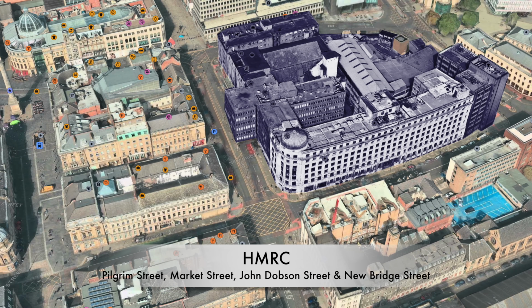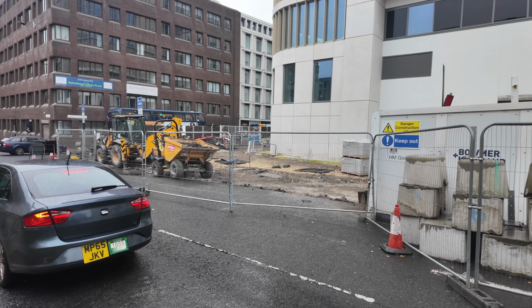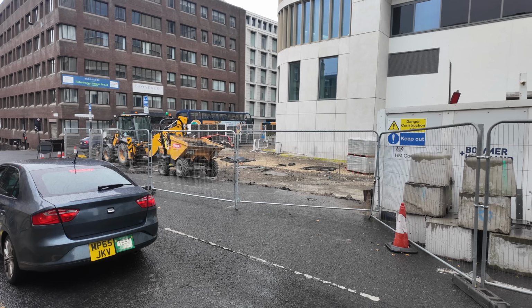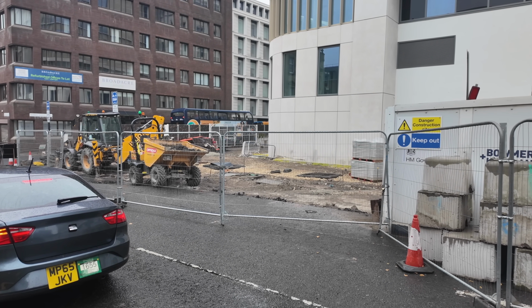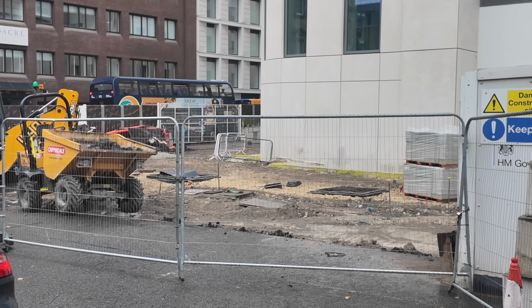We're now taking a look at the progress on His Majesty's Revenue and Customs building. Up on the John Dobson Street side, external works are moving along nicely. A lot of the white temporary fencing has now been removed, giving us a much clearer view of the site. You can see that work has started to reinstall the pavement and curbstones, bringing the area one step closer to completion.